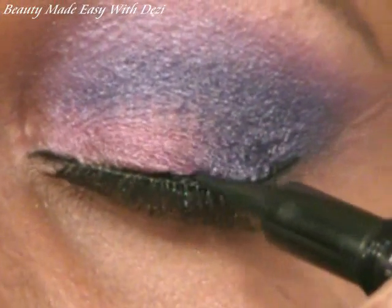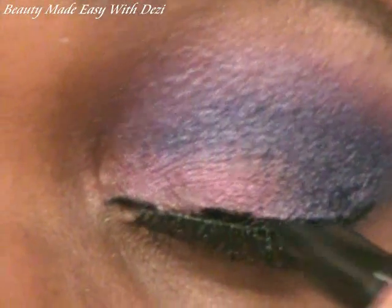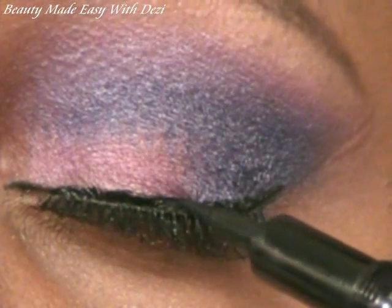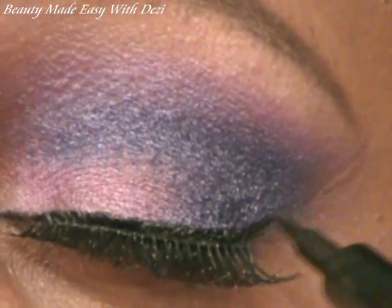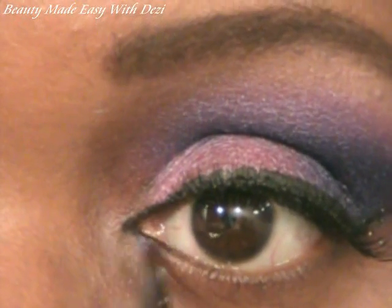Now I'm going to go back in with a little more of that eye ink, and I'm just going to apply a little bit of color over top of the lash band, so it will help disguise the visibility of the band. And so there we go. And I'm going to just bring the ink back a little bit, and I am going to wing it out just a little bit, guys. Just a little at a time. Create your length a little at a time.